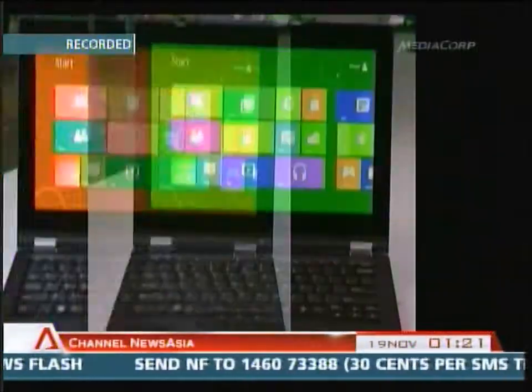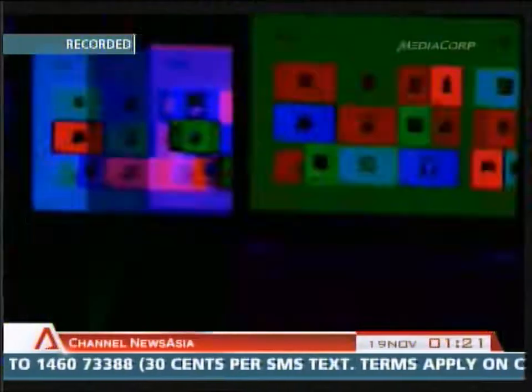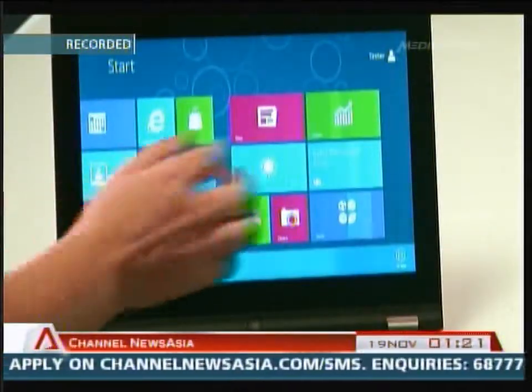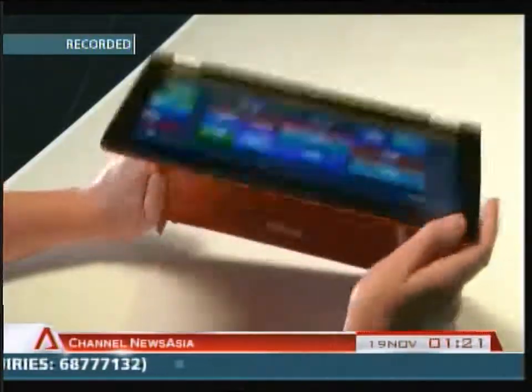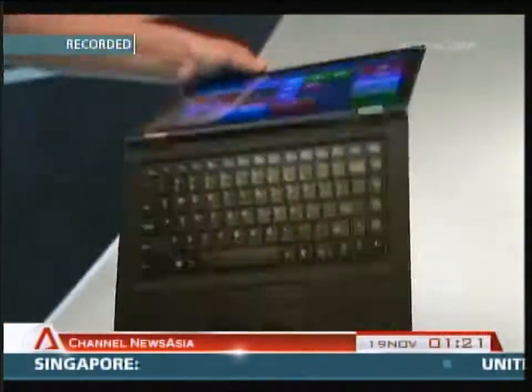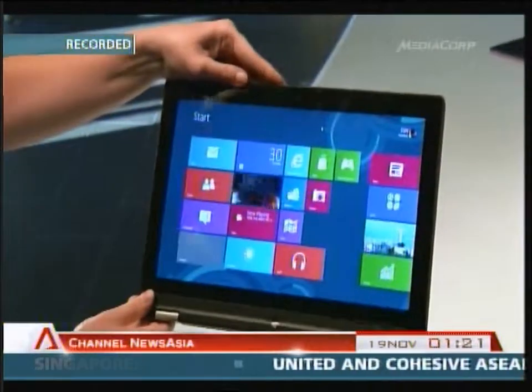The world's first multi-mode Ultrabook. What exactly is a multi-mode Ultrabook? Well, Lenovo says the IdeaPad Yoga gives you ultimate flexibility. The Yoga can rotate up to 360 degrees and switch between laptop and tablet, just like that.